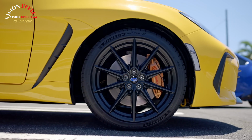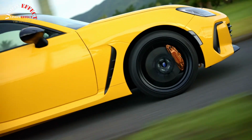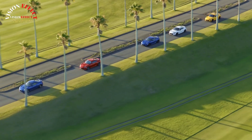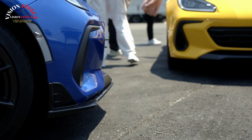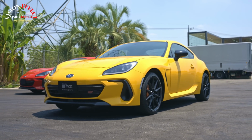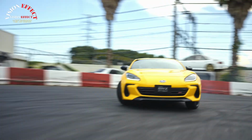The BRZ STI Sport Yellow Edition also comes painted in the same sunrise yellow shade, but rides on black 18-inch alloy wheels with gold calipers and blacked-out Subaru emblems. As for the chassis, it mirrors the regular STI Sport trim that already comes equipped with Brembo brakes and a firmed-up suspension. In the cabin, the Subaru echoes its Toyota sibling with yellow stitching over black ultrasuede and leather trim, plus BRZ Yellow Edition badging on the doors.